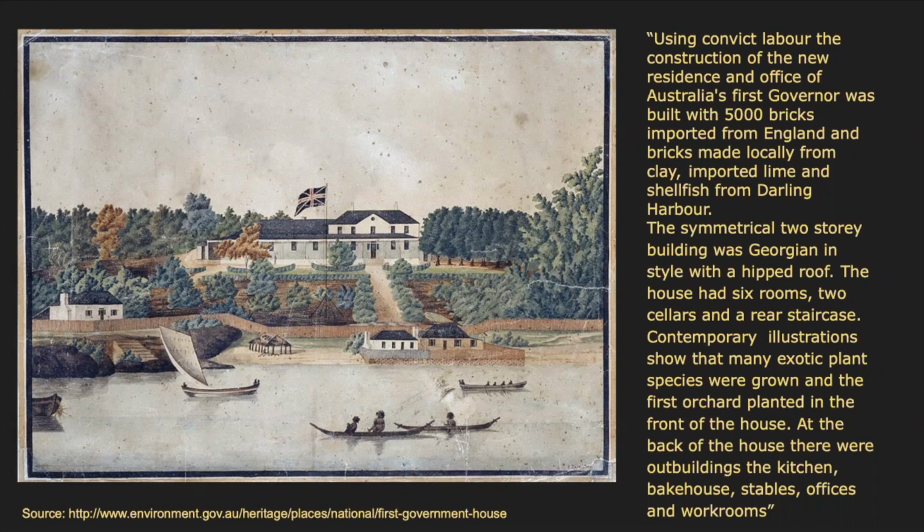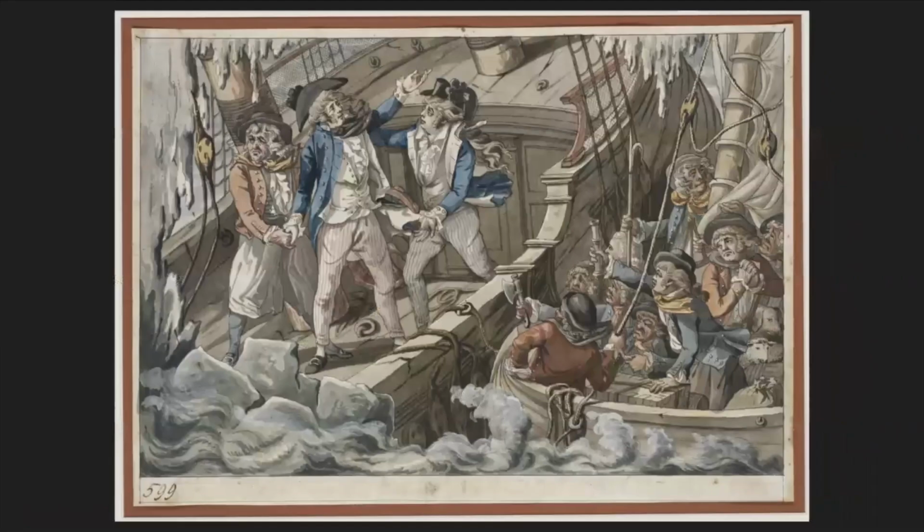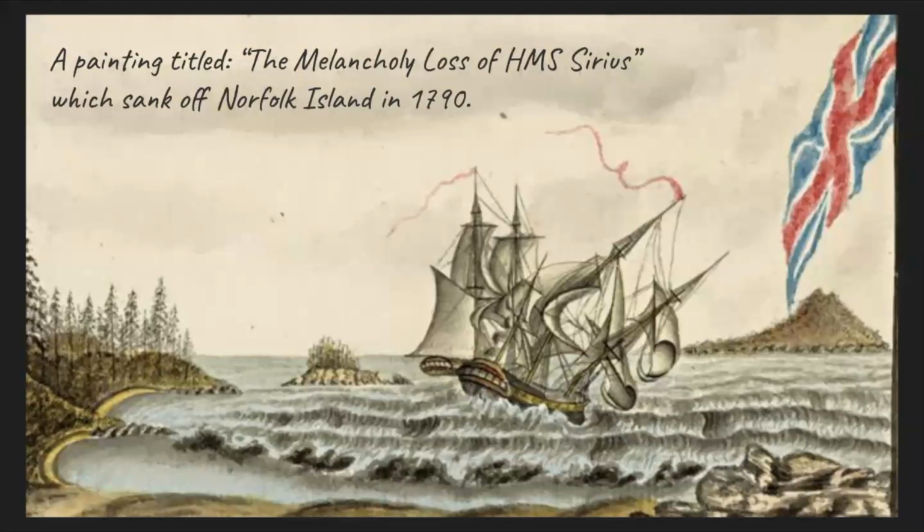Apparently so. Apparently so. How? I mean, they didn't have any building supplies, remember? They were waiting for the next lot of ships to come with tools. Mm-hmm. And that didn't happen until way into 1790, if we're going by the official history books.